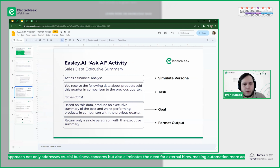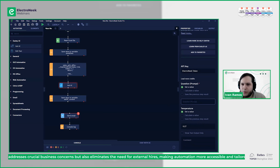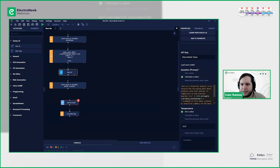And all we need to do now is just go back to the Ask AI activity. And right here, where we have the question, we will select calculate a value. And this is where we will bring in our prompt. So this is the same one that we saw just now. It has the full text.